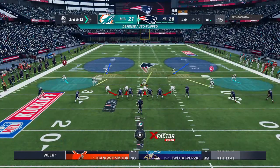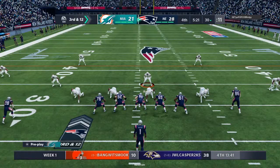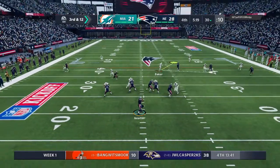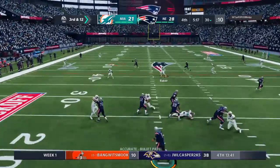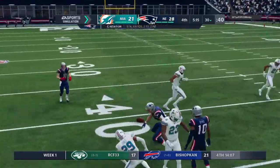New England on 3rd down. They've been near perfect. 4 for 5 to this point. This is 3rd down and 12. The shotgun snap for Newton. And that will be incomplete.